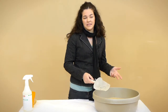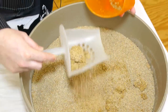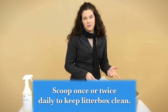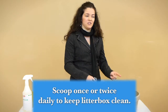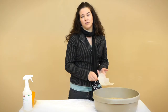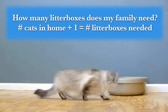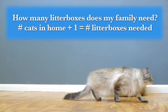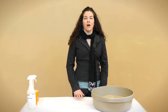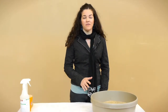A good rule of thumb is that more than 2 or 3 deposits in one box should not be happening. Usually with 1 cat in the household, that requires scooping at least once, probably twice a day. If you've got 2 cats, you need to add another box and or scoop more frequently. But basically the rule of thumb would be 1 box per cat plus 1. So for example, if you have 2 cats, we would recommend 3 boxes and scooping at least daily, if not twice a day. People often ask us how often do they need to dump all of the litter and start over again. And again, it depends on how often you're scooping.